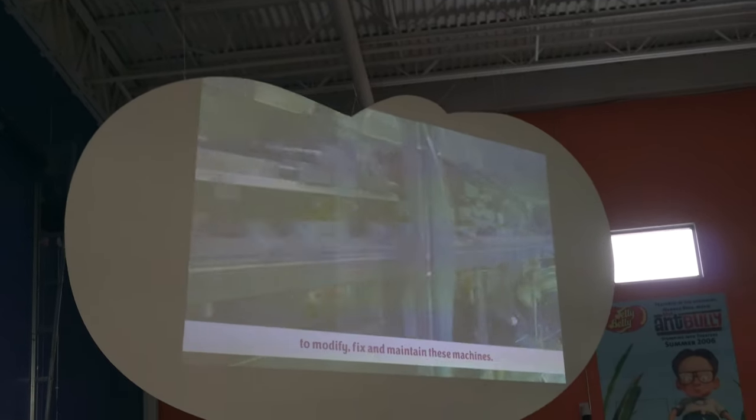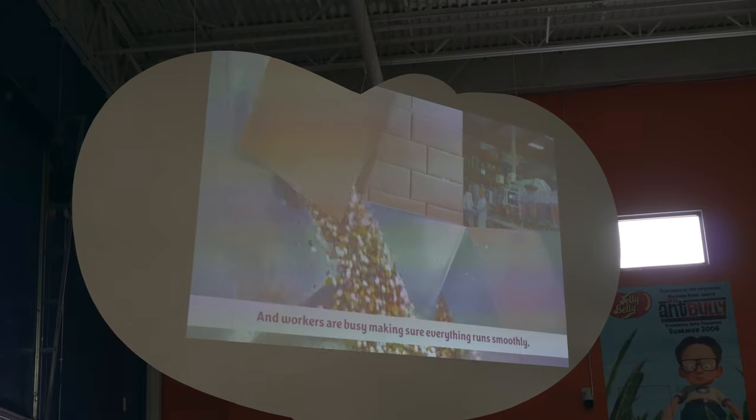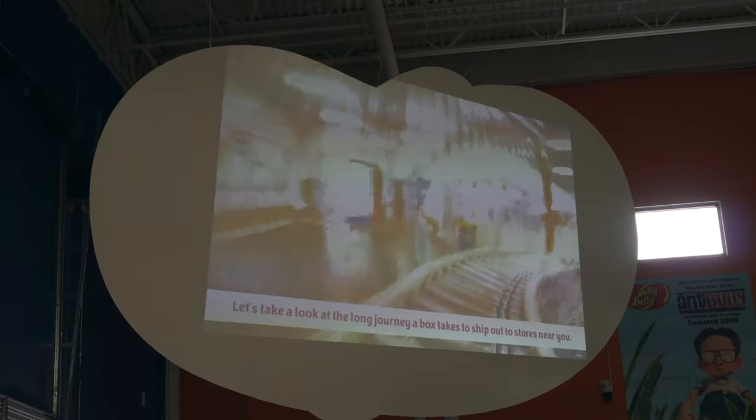Jelly Belly machine operators and mechanics are constantly helping to modify, fix, and maintain these machines. And workers are busy making sure everything runs smoothly and is packaged and sent out properly. Let's take a look at the long journey a box takes to ship out to stores near you.